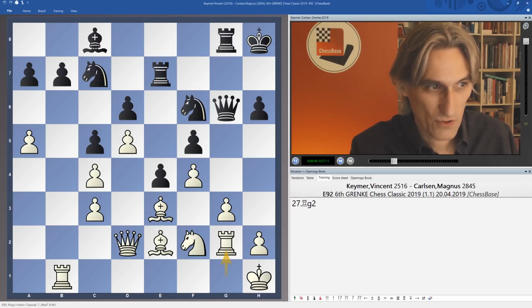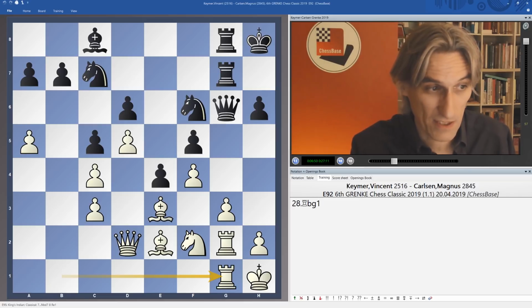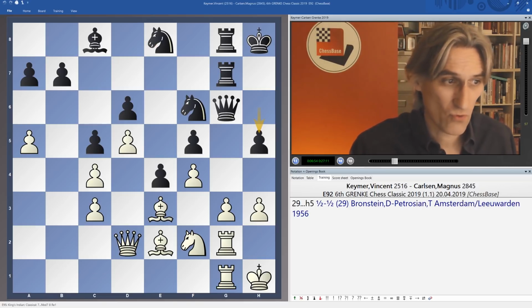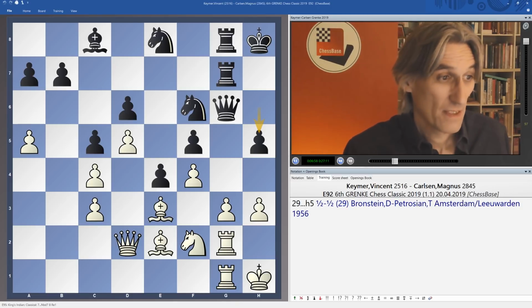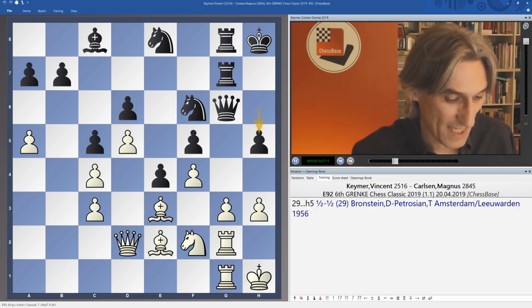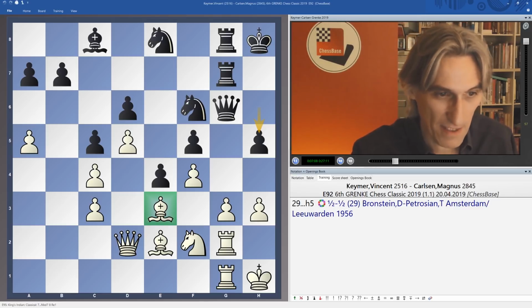I'm just going to go through to the final position, actually, because it does have some relevance to what happens in our game. And here the players agreed to a draw. I guess they just felt it was very difficult for either side to break through in this position. But that is the key feature. This dark squared bishop cannot get into the game. Okay, now bear that in mind.